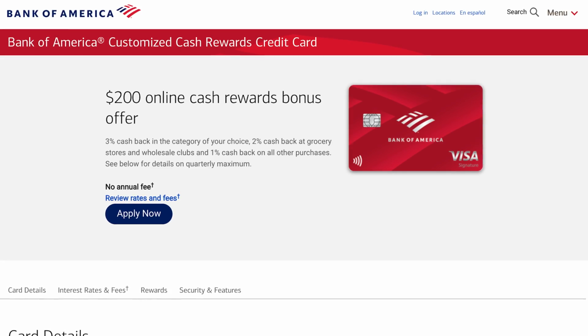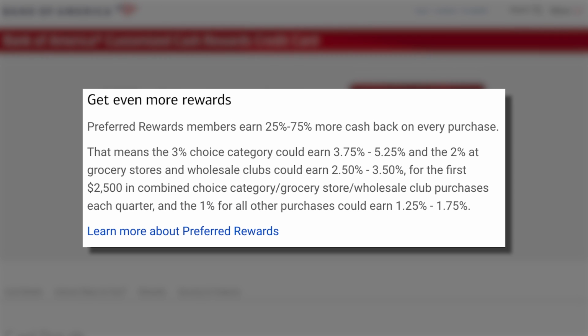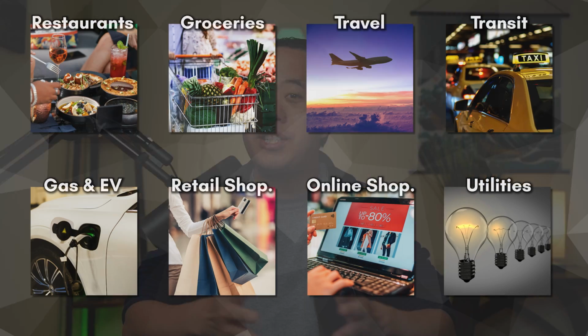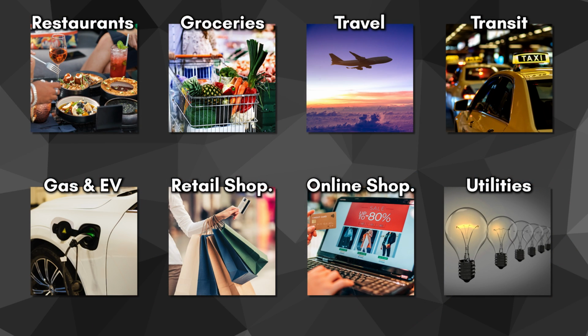And with Bank of America, you can get a 5.25% category multiplier with the customized cash rewards card, but because you need to have platinum honors to do so, and this isn't as accessible to everyone out there, this card also will not be featured in this video. And now that we have all the rules established, let's go back to the board and see how we can get 5% cash back on everything.